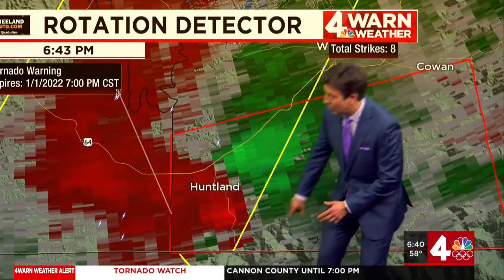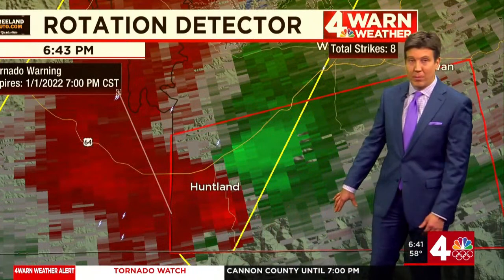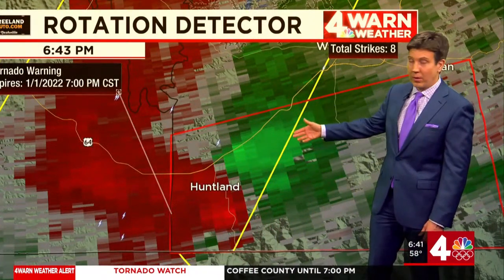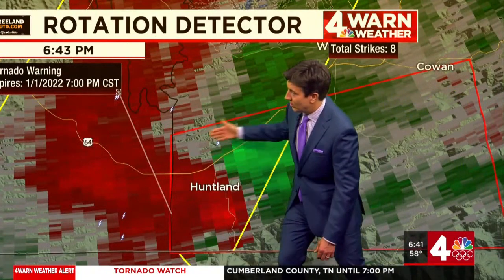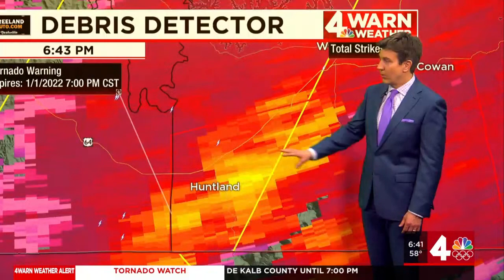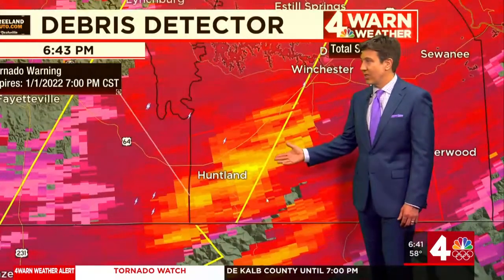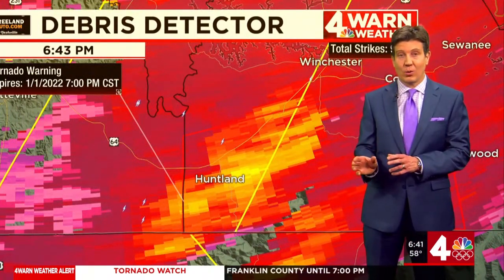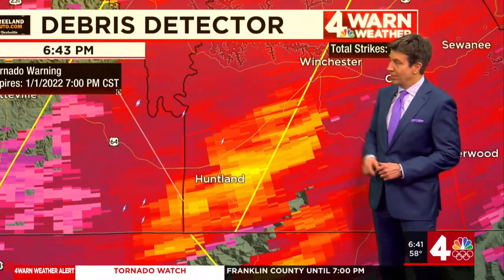We've got some terrain. There's some blockage from the beam potentially down there. I know the radar's probably elevated on some sort of hill, and so that helps. But still, the rotation is obvious over Huntland right now. And it's difficult to see whether or not this is debris from that rotation. We can't tell. Sometimes it sticks out like a sore thumb, and thankfully tonight that is not the case.